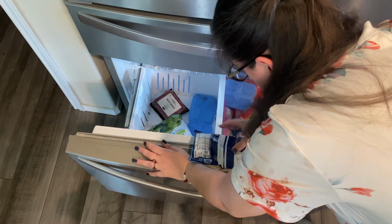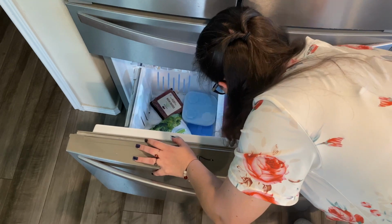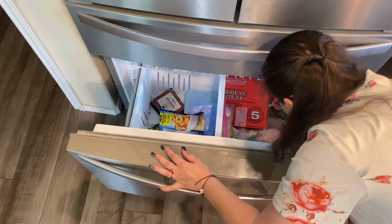I also got rid of stuff that I purchased that I thought, you know what? I'm going to get this. I think it was the fruit. I'm going to turn it into smoothies. It's going to be great. And then they were never used.